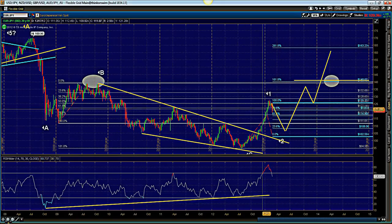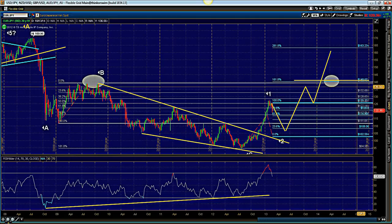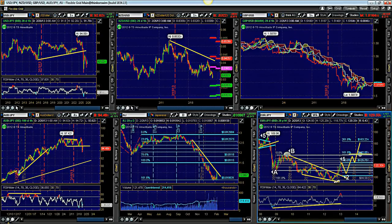5-wave swings to the top side, so setbacks on a longer time frame. This could take a couple weeks, but then looking for longs later on back into 140 and possibly 163. Okay, so watching that on a longer time frame.